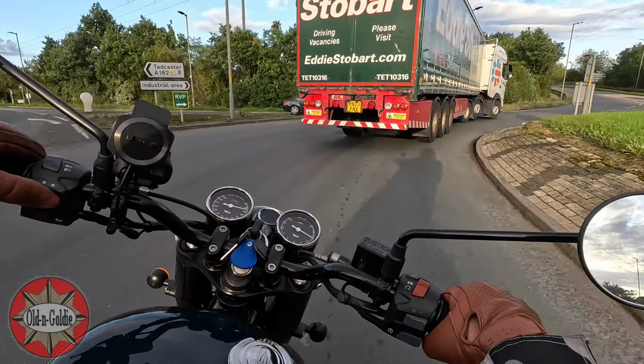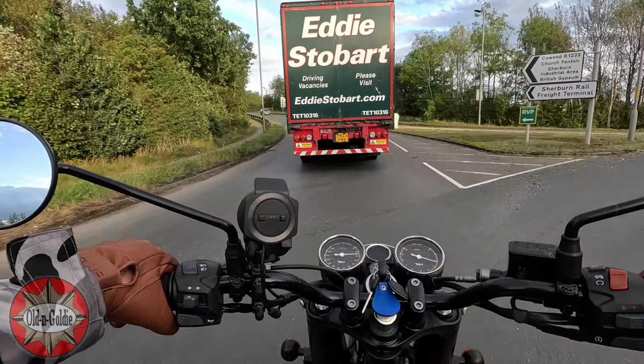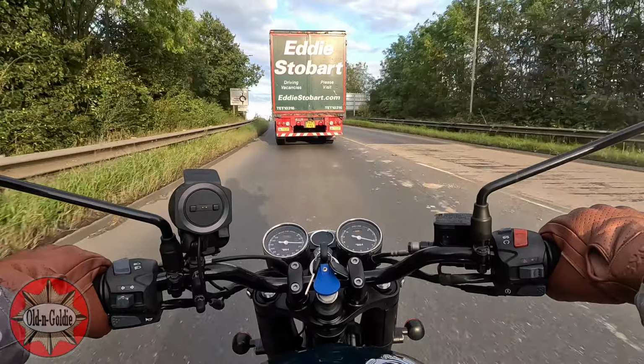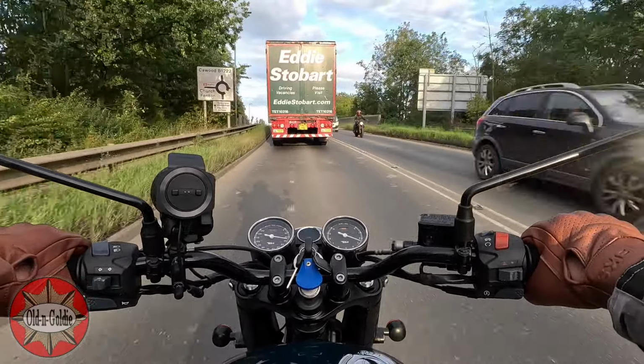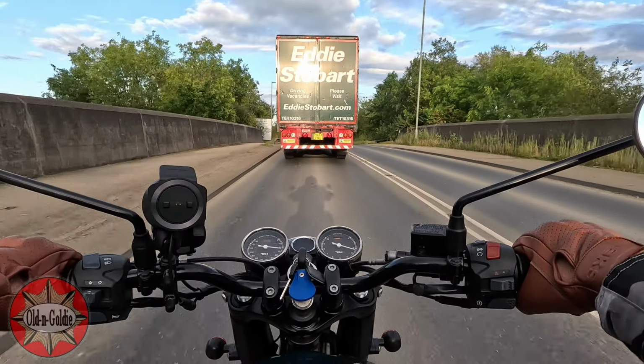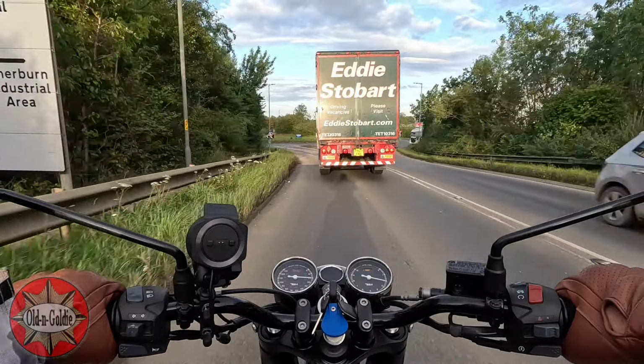We've just had a short hop up the main road behind that Eddie Stobart lorry. If we turned left here, it would take us through Sherburn and out to Squire's Cafe, the well-known biker meeting place. But we're turning right again to take the B1222, heading towards Cawood and Escrick.